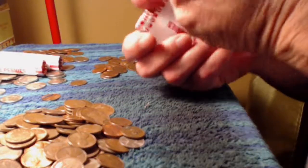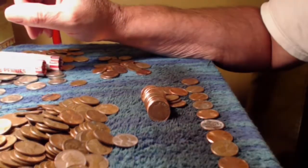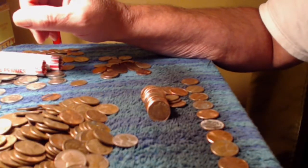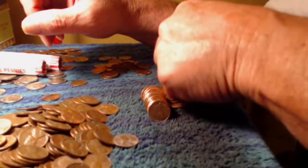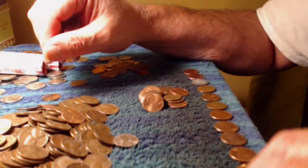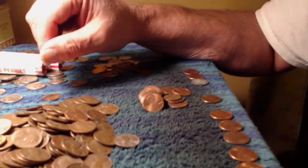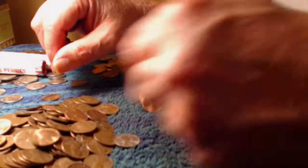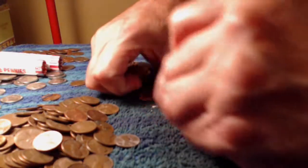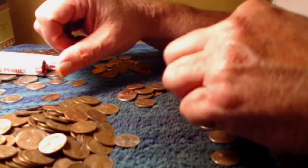I'm going to zoom to the last 3. There's a wheat. What do we got? 1944. One of the most common errors to find. I get kind of like a sore throat going through these things. Some guys won't touch them without gloves. I scrub the heck out of my hands afterwards, though. That's for sure.